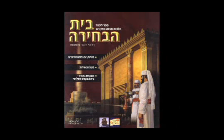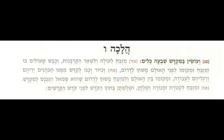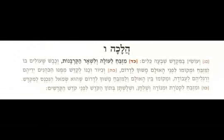And now we're going on with Halacha Vav, the sixth entry in the first chapter of Maimonides' laws pertaining to the chosen house, the Beit HaMikdash, the Holy Temple. And here Maimonides begins to explain to us. He says, Ve'osin b'mikdash shiv'a kelim. And there are 7 vessels which are made in the temple, in the Mikdash. And he counts these vessels. And first we'll just read this together.